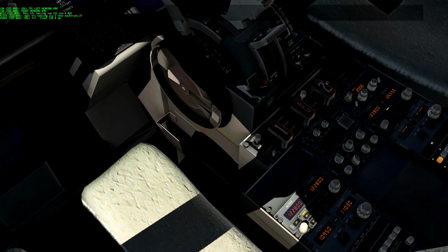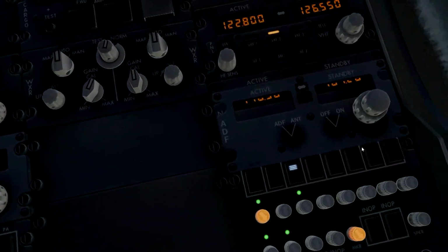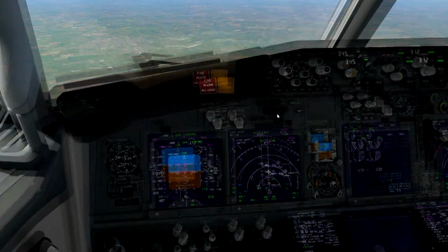I can't really see on that side. I mean, I sort of can. I think that's... I'm not sure. I'm just going to leave it. It doesn't really matter. We don't need it on that side.